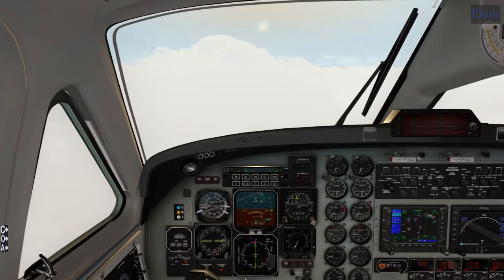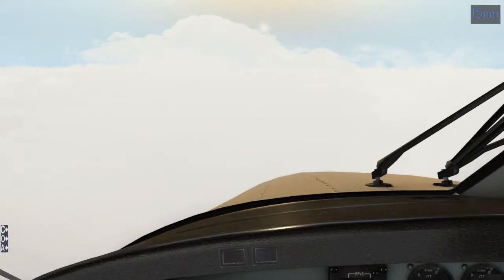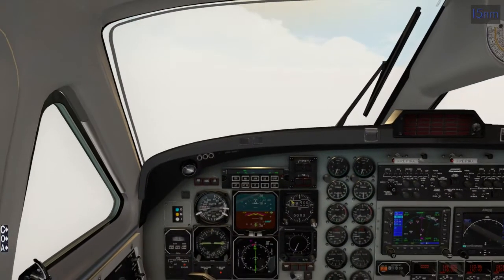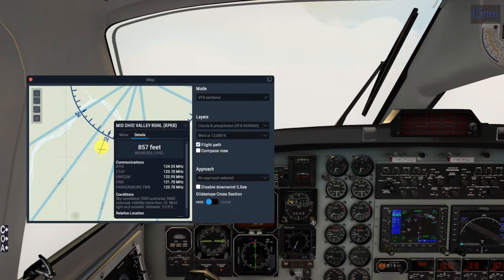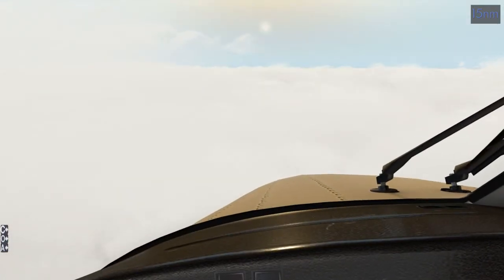But there's something else we had to do, and I forgot what it was, because I wasn't planning on talking about frame rates. Oh yes, I remember. Landing lights on. Barometer, altimeter at the destination airport to 3005. Let's switch this to 3005. There we go. Approach checklist complete.